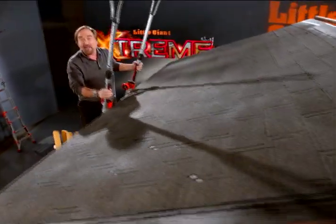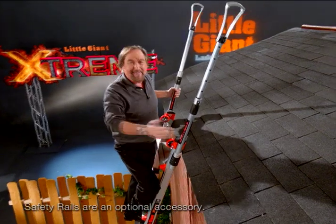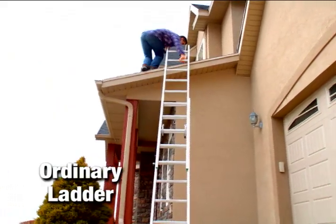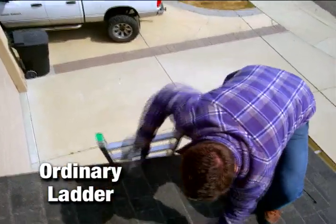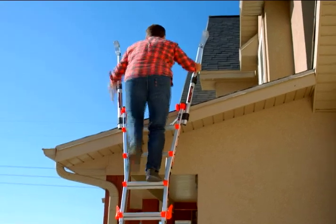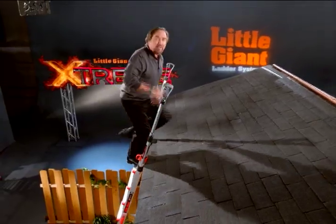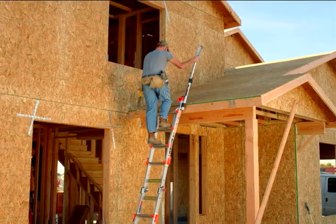Now here's something else no other ladder has. Safety rails. Brilliant. Have you ever been nervous climbing onto a roof? Come on, who hasn't? With an ordinary ladder, stepping from the ladder to the roof is the most dangerous part. Well, not anymore. With these new safety rails, climbing up onto the roof is safer and easier than ever. You just walk right through. It's as simple as that.